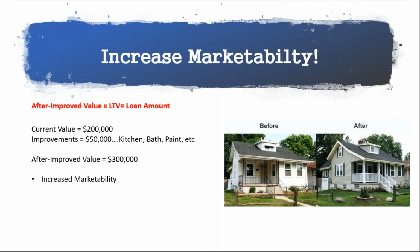So what does that do? It increases marketability for the spring. It helps the home sell faster. Fewer people have to see the home to be able to put in bids on it. We can get a higher sales price. And that rate that you did a refi on to upgrade the property, you're not going to be in that rate for long because you're planning on selling that home. So you'll be out of that in no time. And because the value is there, your borrower doesn't have to bring any money to the table at closing. So that's a win-win-win. Sell the home faster, get a higher price for it, and bring no money to the table.